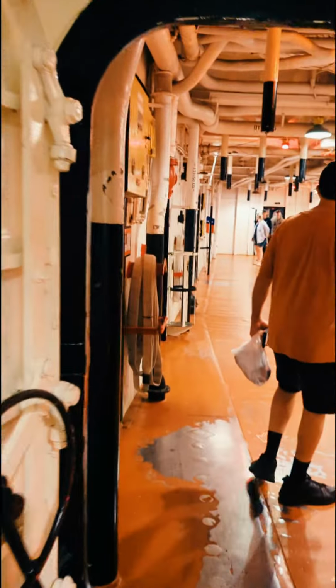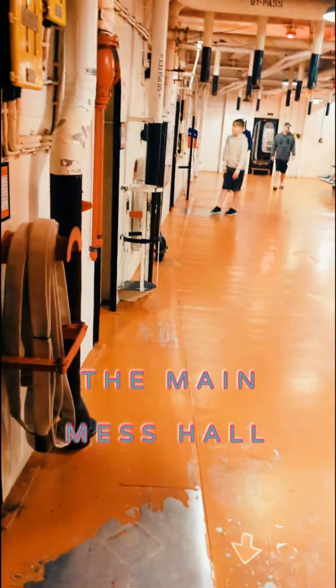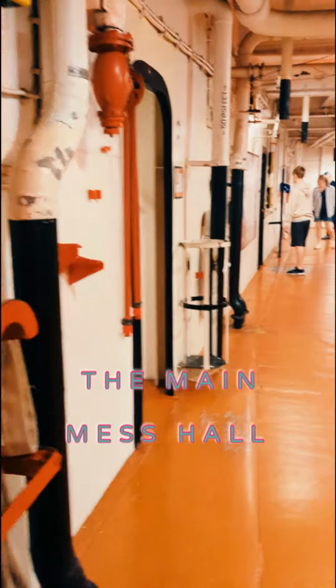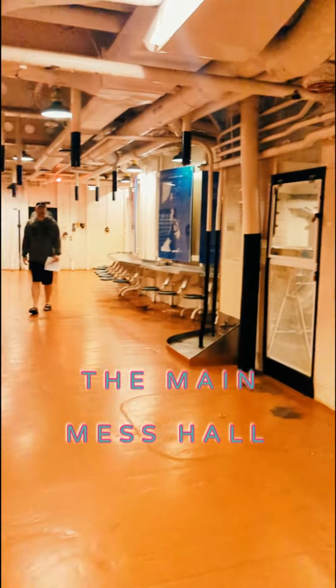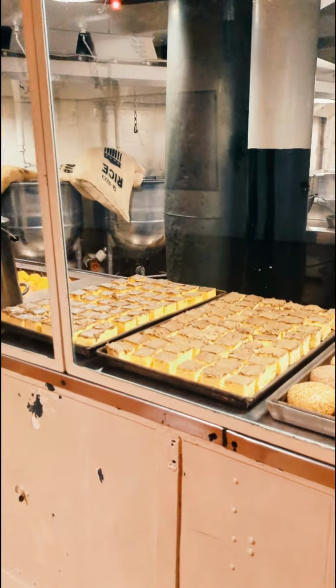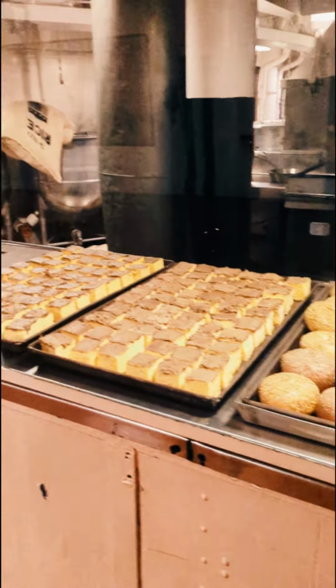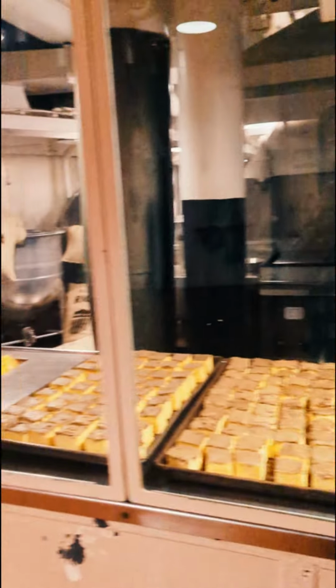Another door. This one's like the main mess hall. Right? Okay. So this is the main mess hall. Dito sila nagana. Kumakain lahat ng mga sailors. Yeah, right there. Oh, look at guys. We'll have some of that, sailor. Dito kumakain yung mga sailors. Look, they have a lot of rice.